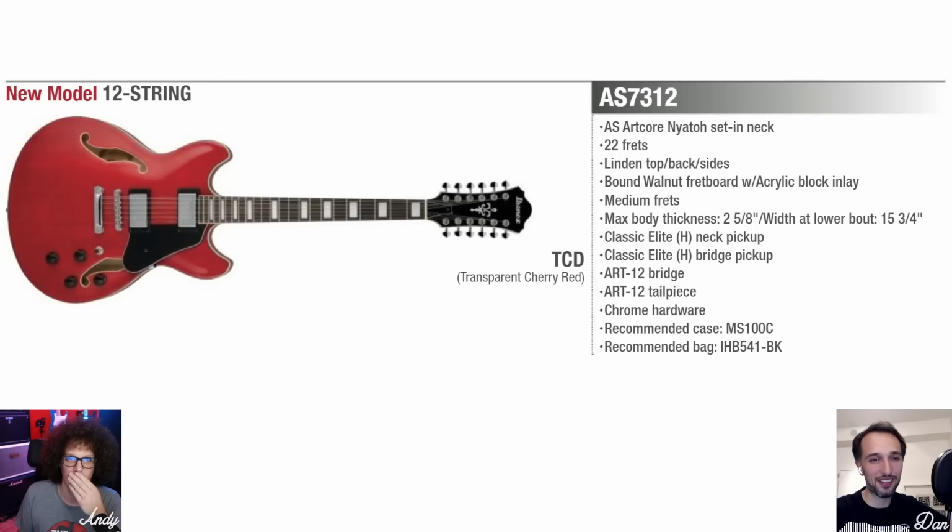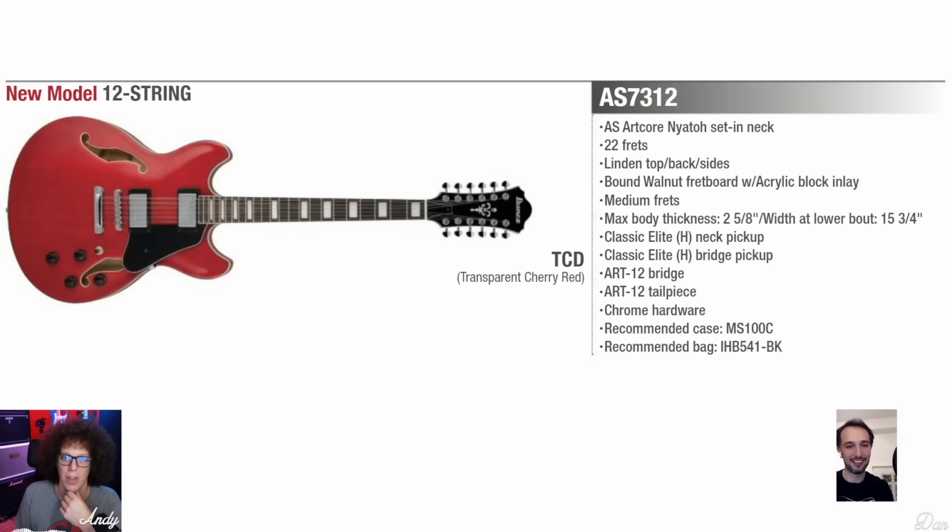Would you play a guitar like that? Absolutely. But you don't have a semi-hollow 12-string yet, right? I don't have a 12-string, and I certainly don't have a semi-hollow 12-string. But yeah, that's fun. Because normally when I hear 12-string electric, I hear jangly kind of sounds. But that's two humbuckers, which are classic Elites, not known for being that jangly. That's going to sound very interesting.